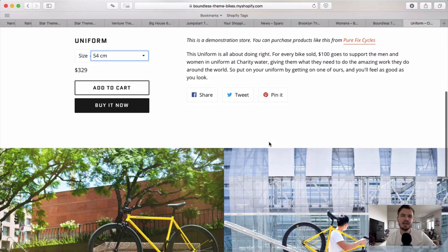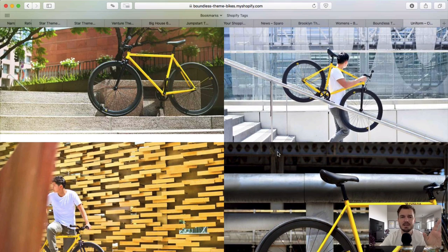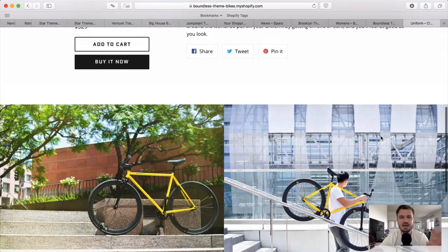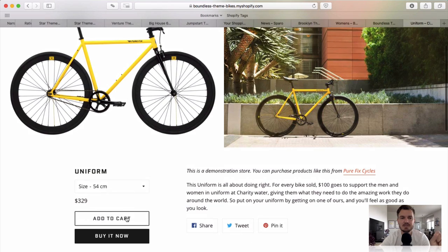And again, like one of the first things we saw, you do have a lot of large images here. And this is one of my favorite new features of Shopify sites, is having a big, large gallery of images where you don't actually have to click on anything. They're just there. It's a great way of showing it off, and it adds a lot of color to the website. It really does look fantastic. Let's add this to the cart and see how it turns out.